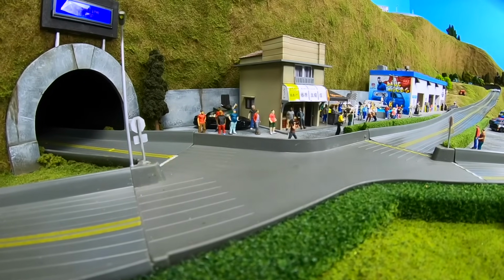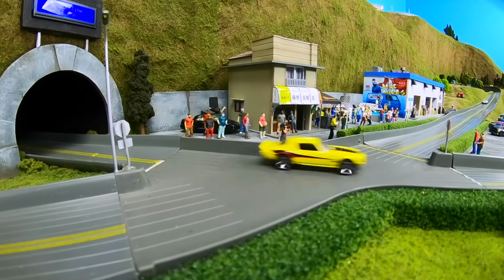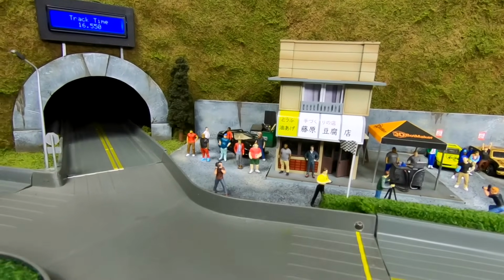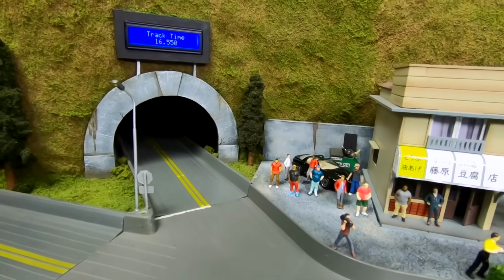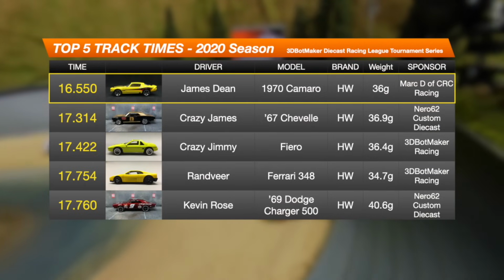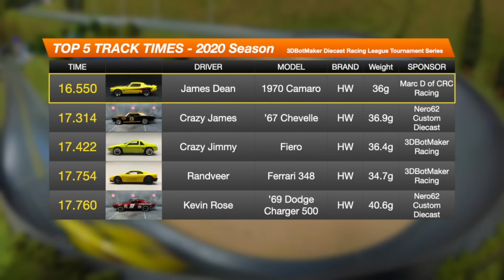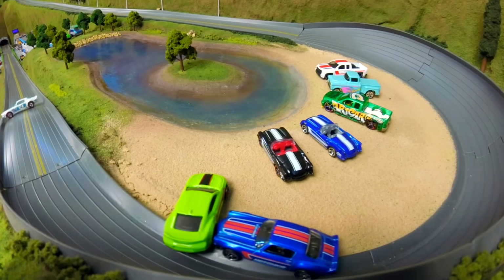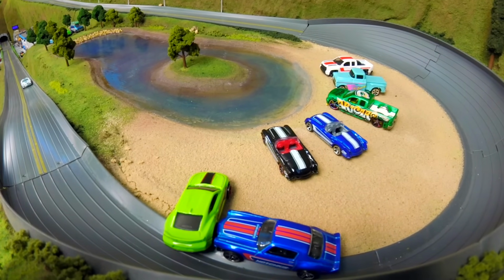And here comes James Dean flying down the track, and we have a new track record. Oh my goodness. 16.550 seconds. Holy Camaro, that's a fast time. Wow. That's faster than most modified cars in King of the Mountain. James Dean beating out both Crazy Jimmy and Crazy James to take number 1 on the top 5 track times board for the 2020 season.